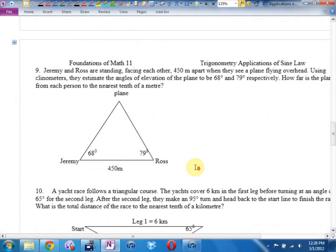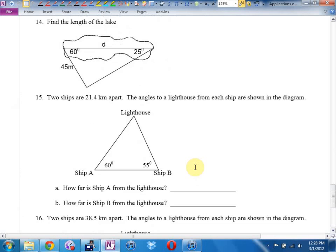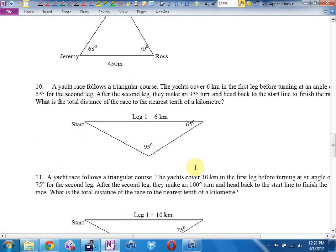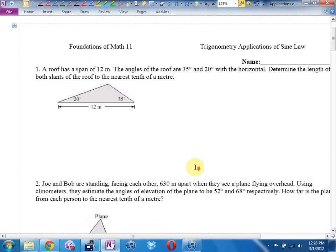Most of these use the sine law. There's a total of how many? 16 questions. Lots of practice. That's your work for today. Take-home quiz first. This applications of the sine law probably I'll actually collect after spring break, but if you have it done for Thursday of next week, great as well.